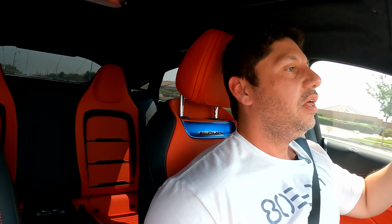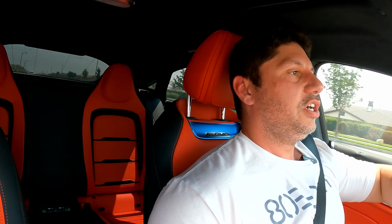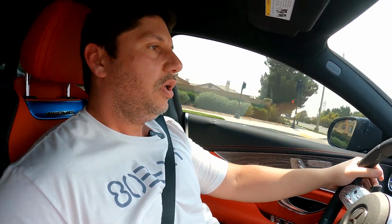It feels smaller than what you are experiencing in reality, and that's a good thing. It's a great thing that this car feels smaller than what you're used to and what you would expect, because that means when you're driving it, it's that much more nimble. You can be secure when you're flooring it, and you can be secure when you go around the corner that it's going to do what it's supposed to do. And you don't have to worry.